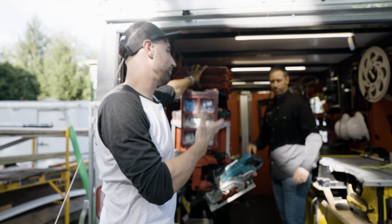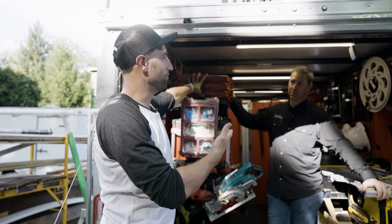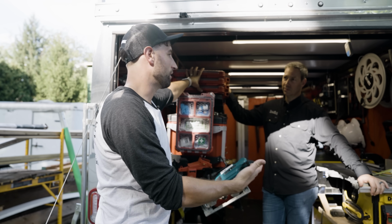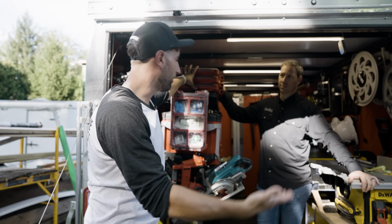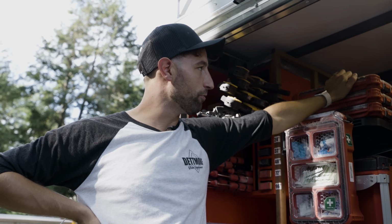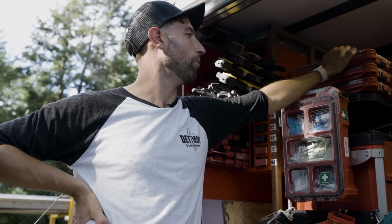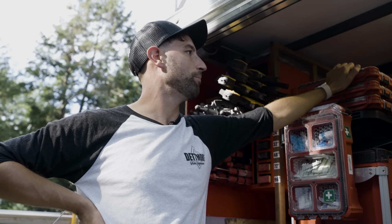And a lot of times as a carpenter, you'll find yourself not pre-drilling a hole, not because you're a slouch, but you're trying to move quickly, and then you end up splitting the wood. It ends up costing you more money. So by having all the bits and drivers and things you need close to you, the work's going to look better. You're going to have less callbacks. It's just going to be a win for everyone.